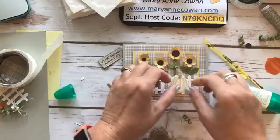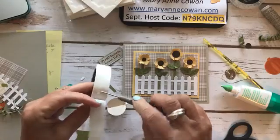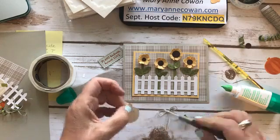So I'm actually going to put it on the back. So I'm going to put a glue dot back there. I'm just putting it behind the pumpkin.